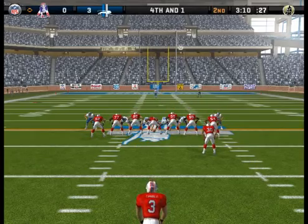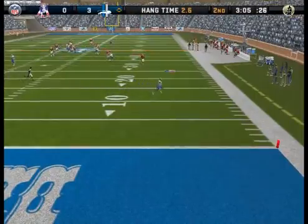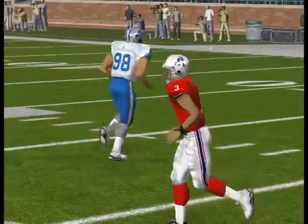Number 3 comes into the game for the punt. Number 21 is back to receive this kick. They'll spot this one where it went out.